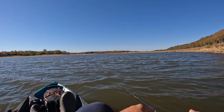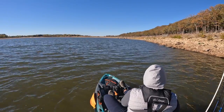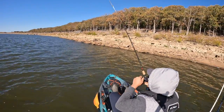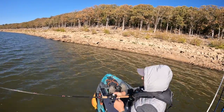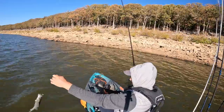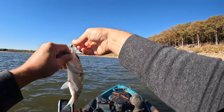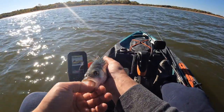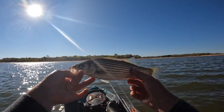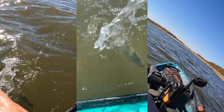Felt like it was a fish. Fish. That's a good size. Never mind. Same size. They're shallow as heck. Okay. Two patches. I mean, you can see the profile is like skinny, long, so I finally found him. Finally found striper. Not big, but hey, I'll take it.